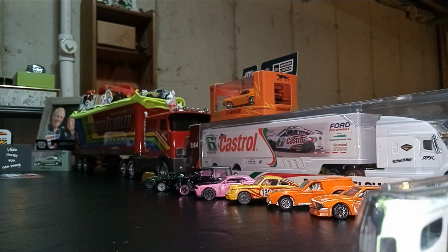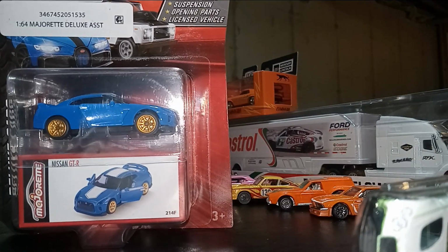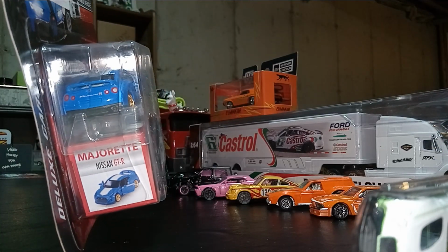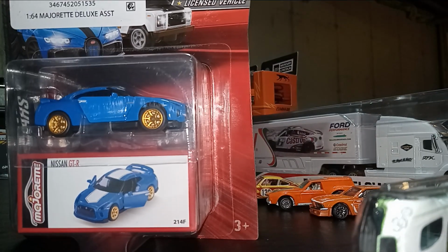So here's one from Majorette. Similar but different. It just says Nissan GTR, right? And I looked at it a couple times and I'm like, nah, it's okay. It's just a GTR. But I was like, these stripes, I wonder if that's a factory option. The gold wheels, I was like, maybe. But as I looked at it a couple of times, something popped up on the trunk here. And if you look closely, that says 50th Anniversary GTR. Yes, not just a base model. That's a Heritage Anniversary Edition. I didn't realize that till I saw the little logo on the trunk.